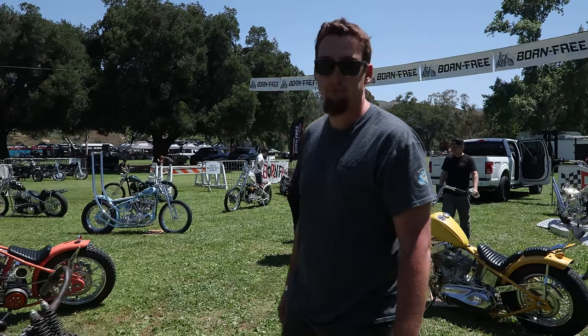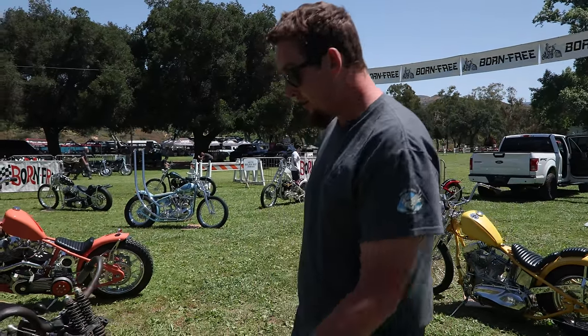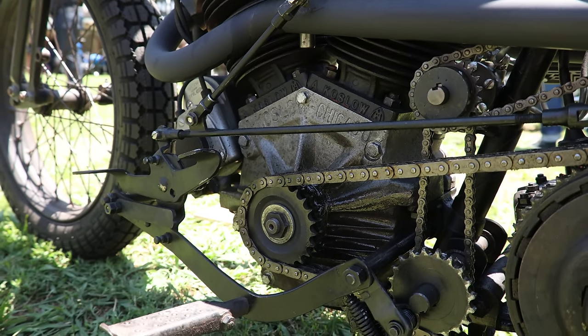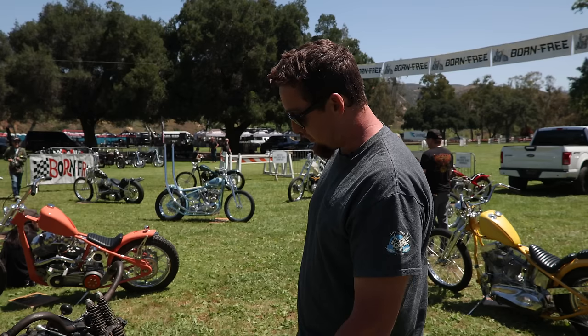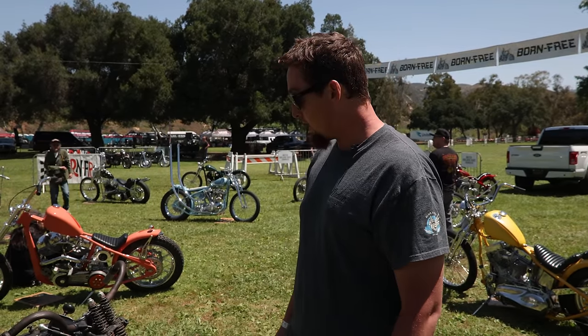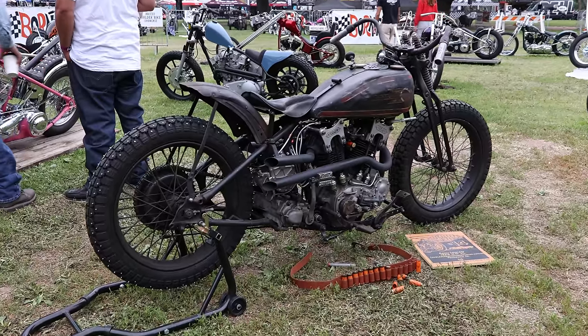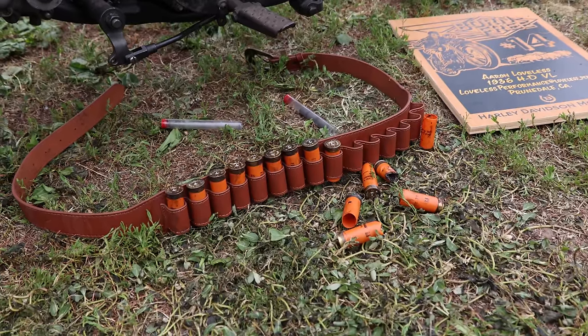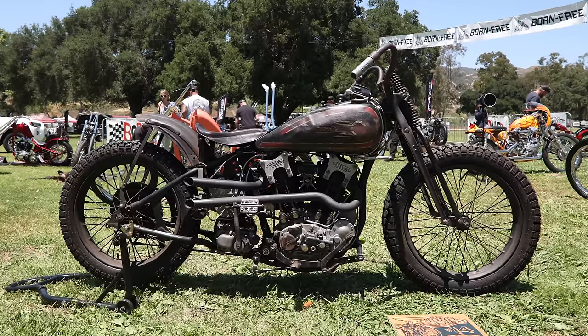I'd been planning to do something like this for a while because I wanted to reverse engineer that Koslow stuff anyway. And then Grant gave me a call. He's like, hey, you're working on the Koslow stuff, you want to incorporate it in a Born Free build? And I was like, yeah, why not? So I know it's not exactly Born Free-esque. It's not exactly shiny, but I like it.